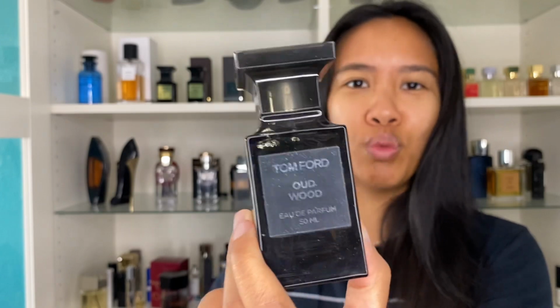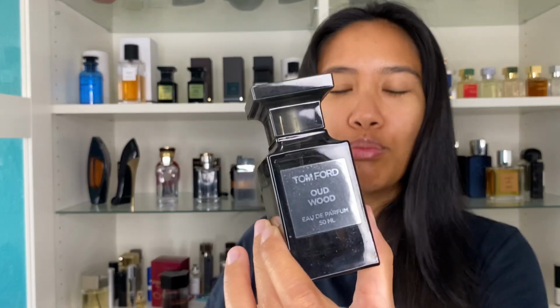And whenever I do wear this scent, it always has me smiling. And when I spray this on people because they want to wear it from my collection, they're like, oh yeah, this smells so good. And they're just smiling the whole entire day when we're hanging out with each other. So Oud Wood just kind of brings that out because it's not a typical fresh and clean citrusy fragrance or a fresh linen fragrance. It smells different.